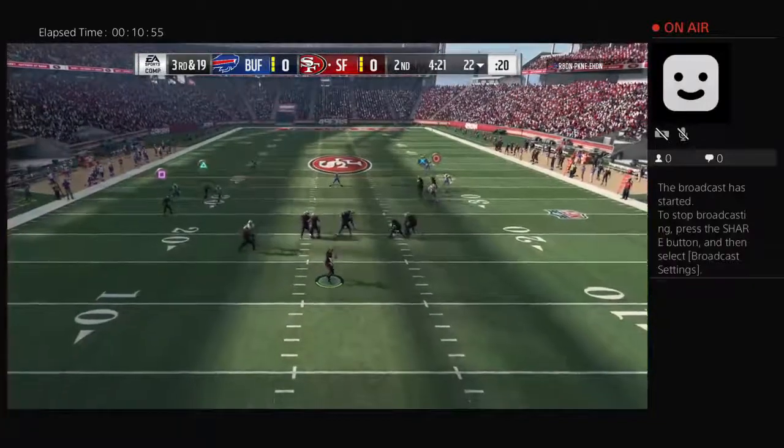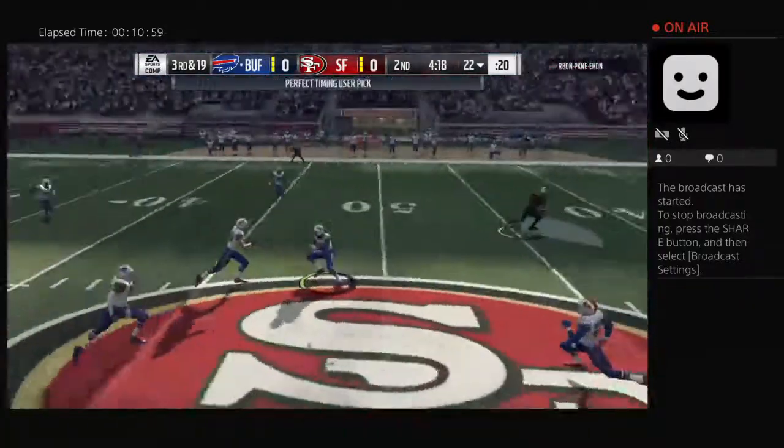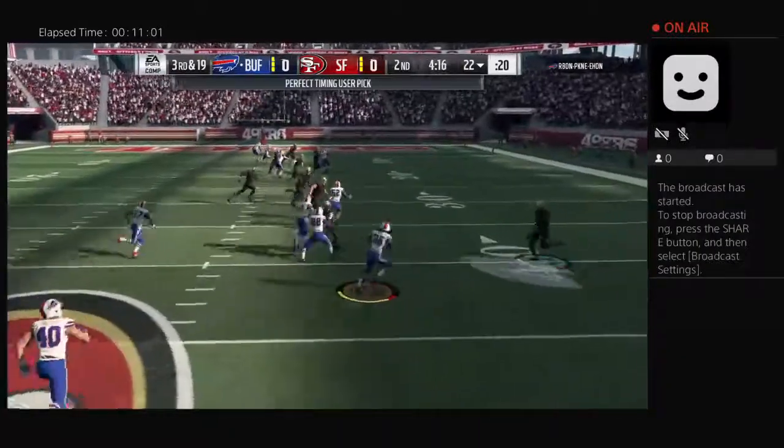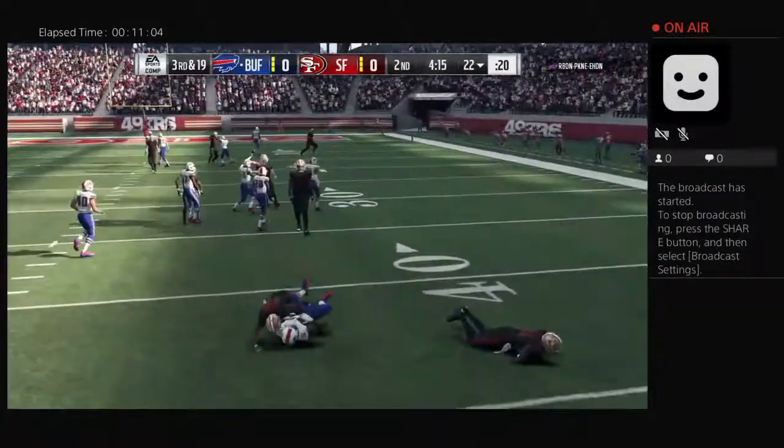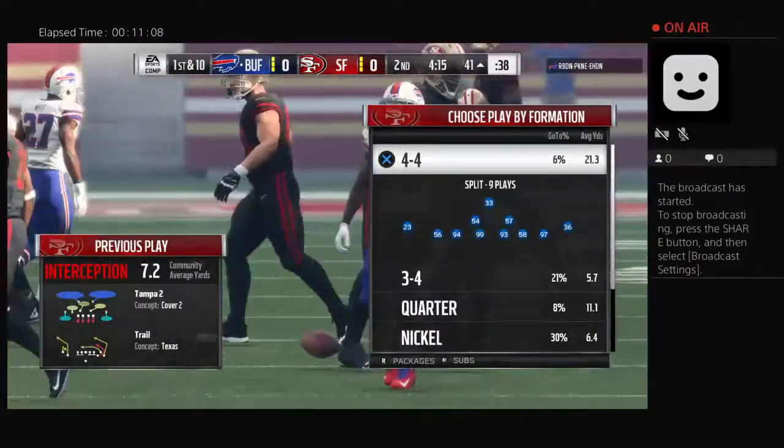To throw is Beathard. Airing it deep for Garcon. And he fires one that's intercepted. He's picked off near his own 48. And he's able to get it back to the 41-yard line.